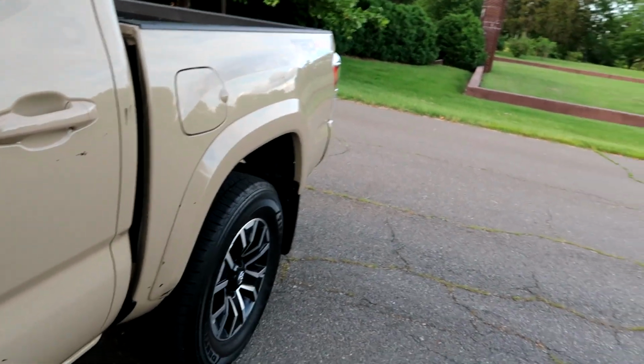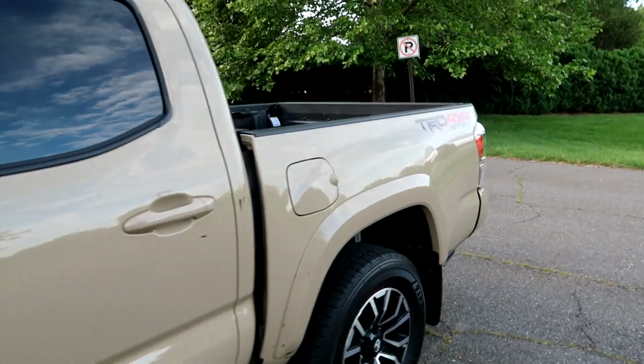Felt good, felt great. All right, so the third thing, I'm gonna do a walk around, but I'm gonna keep talking to you guys as I do that. So we're gonna move into that now. Yeah, man, take a look at this truck. It held up well. It held up great.